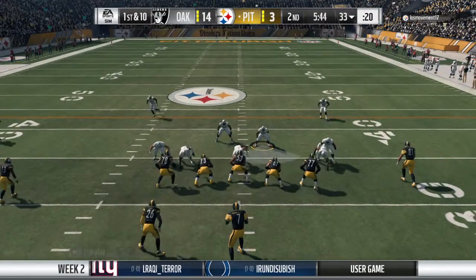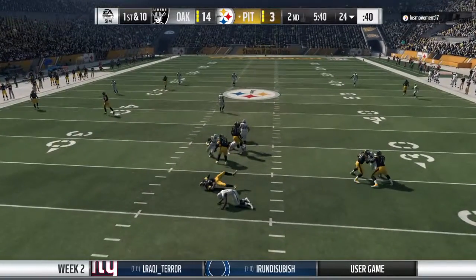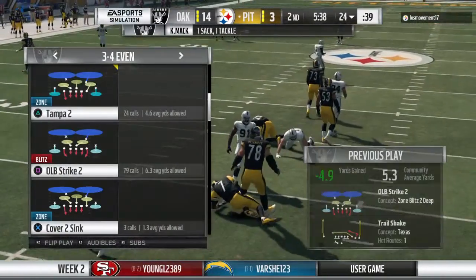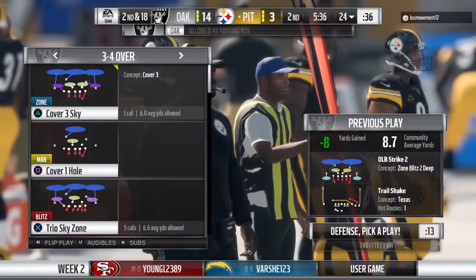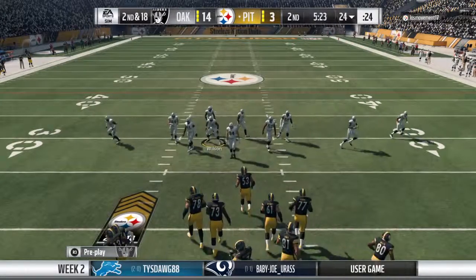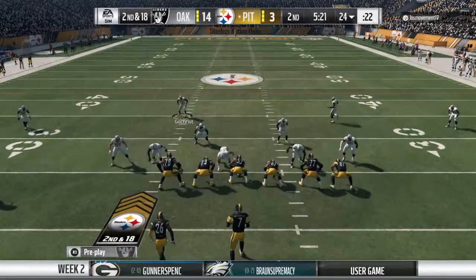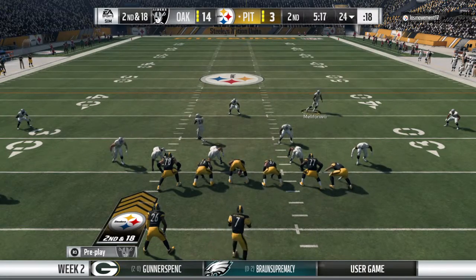Not easily done. On 1st and 10, it's Roethlisberger. And the Raiders have got him. Khalil Mack in there to drop him. And it'll be a loss of about 8. Okay, was it a breakdown in protection? Did the running back not pick him up? What does it really matter? Sometimes it's just a great play made by the defense. Big-time sack.